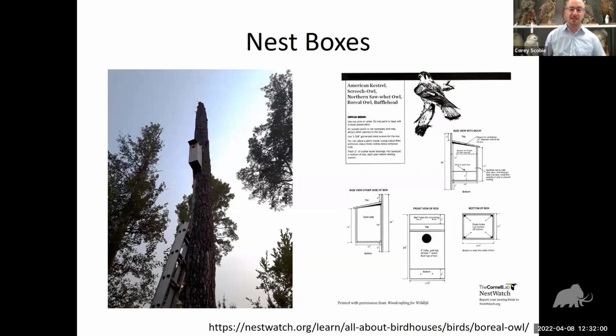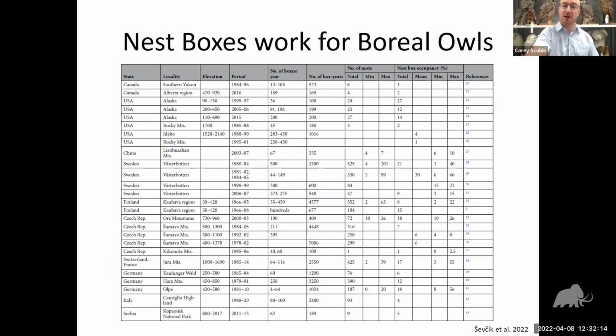So nest boxes, why use nest boxes? Well, we know that boreal owls will use nest boxes. They're relatively easy and low effort for studying a species like this. There are plans readily available online. And we know that boreal owls will use nest boxes because they've been used for many, many years in Europe to study them. So again, I'm just going to focus your attention on a couple of columns here. In these columns is the nest box occupancy, so the percent of the nest boxes that they put out that were used.